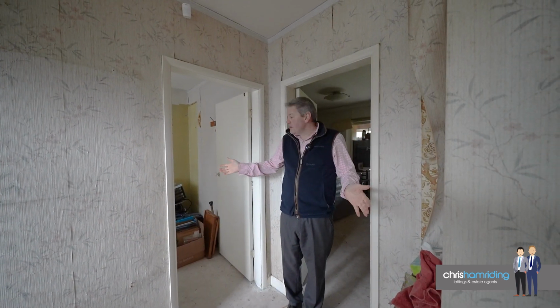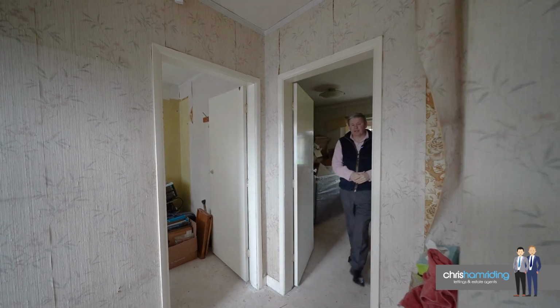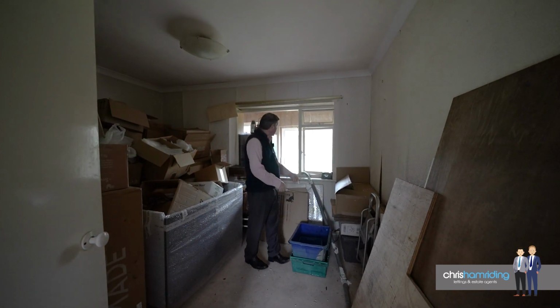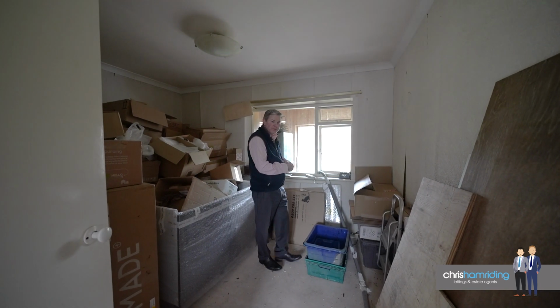So we've got another 2 rooms here. So these could be reception rooms, they could be ground floor bedrooms. You've definitely got the flexibility. So this room, there's quite a bit in here. I would describe it as a generous sized double bedroom. It's got the view straight out into the rear garden. That looks through the utility area that we showed you.